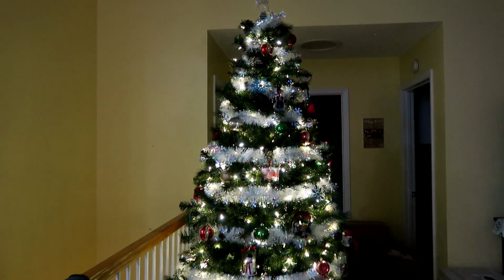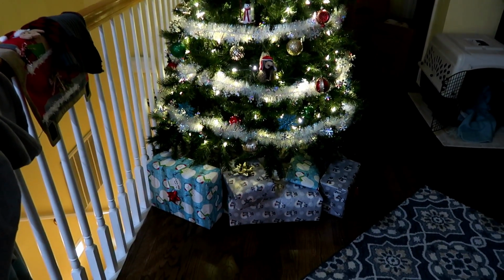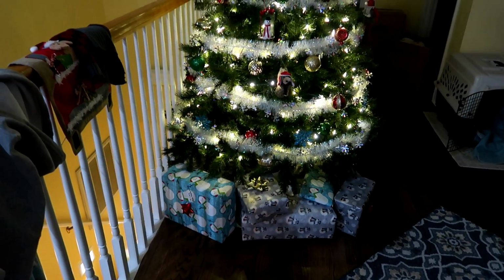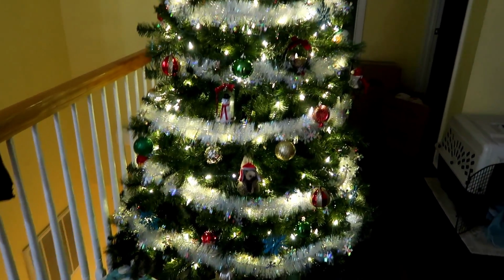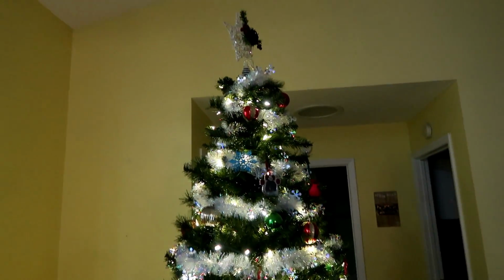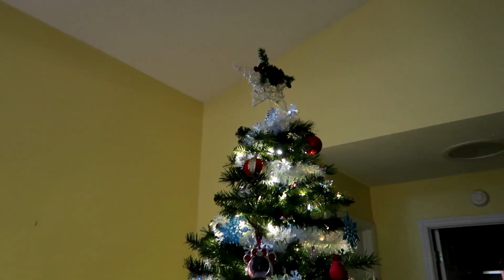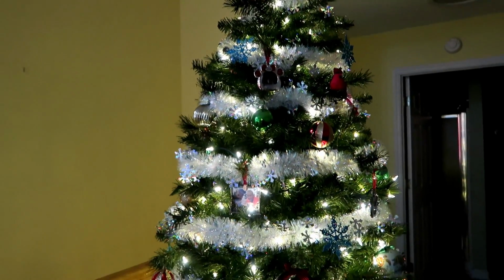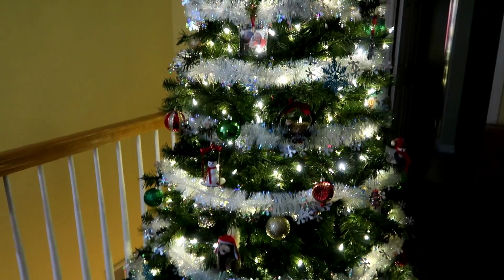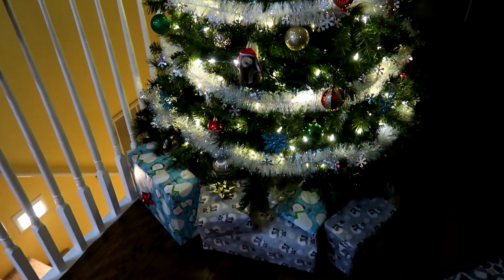Okay guys, I wanted to show you the Christmas decorations that we've got out. My house right now is a little bit of a mess, so please don't judge. I haven't had time to clean it. It's just been chaotic this week. But this is our Christmas tree. And I bought this little star at Walmart. Josh got this for me. And we've just got some random different Christmas ornaments. I'm sure that you guys saw this in a previous Christmas video.